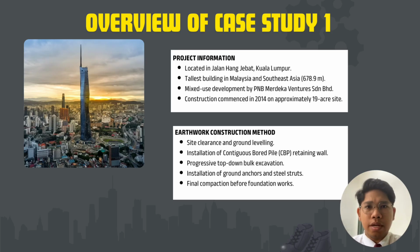So I will be presenting the first case study, which is Merdeka 118, the tallest building in Malaysia and Southeast Asia. The project is located at Jalan Hang Jebat, Kuala Lumpur, and was developed by PNB Merdeka Ventures Sdn Bhd. Construction started in 2014. Since the building has a very deep basement, a large amount of earthwork had to be completed before the foundation work could begin.